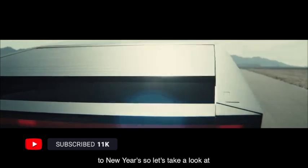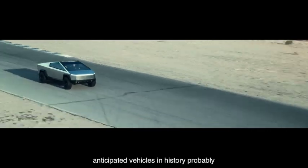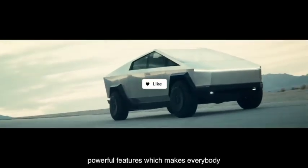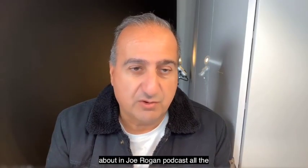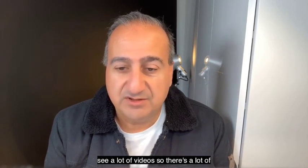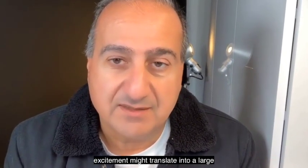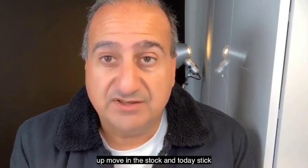So let's take a look at Tesla and the Cybertruck. We all know that Cybertruck is one of the most anticipated vehicles in history, probably. It has a crazy, unique design, and it has powerful features, which makes everybody talk about it. They talk about it on the Joe Rogan podcast, all the YouTubers are talking about it, we see a lot of videos. So there's a lot of excitement about the Cybertruck, and all that hype and excitement might translate into a large up move in the stock.